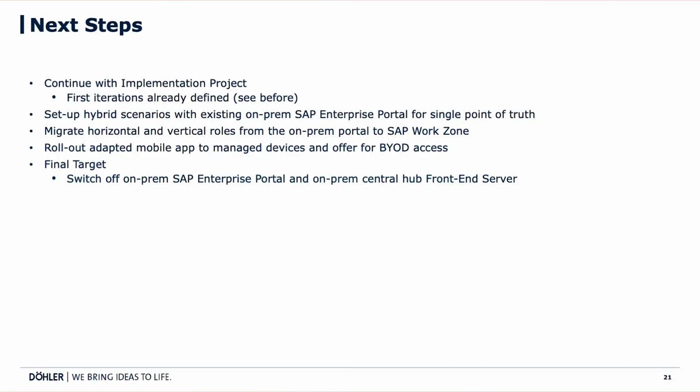Okay, what are the next steps? Well, continue with the implementation project. You've seen that we started the journey. We're not finished. We really want to start this year with one horizontal use case or some horizontal use cases and one vertical role. Also setting up hybrid scenarios. For that, we're also right now doing a portal upgrade on the on-prem, which we have to do on our own because it's not a cloud solution. That's the downside of having something on-prem, but we have to fulfill some requirements to be able to integrate that.